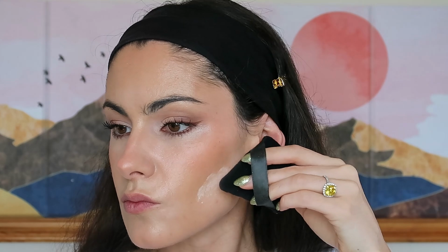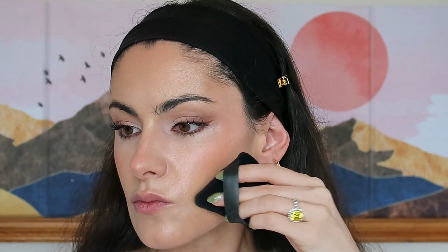Okay, we are looking very luminous, so we definitely need to set the face down. I'm going to set the perimeter of my face with the Huda Beauty in Pound Cake. I know a lot of people think it's strange that I use two separate setting powders. I've gotten a few questions on that on my TikTok. But I like to use this one to carve out my cheeks. And then I also like to set my chin and the middle of my face.